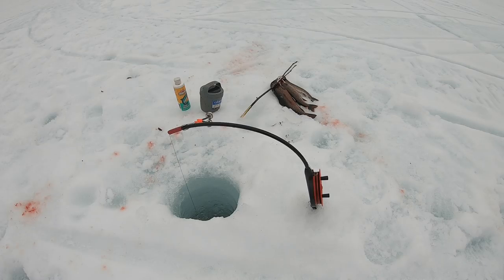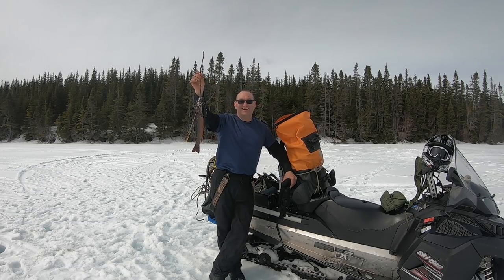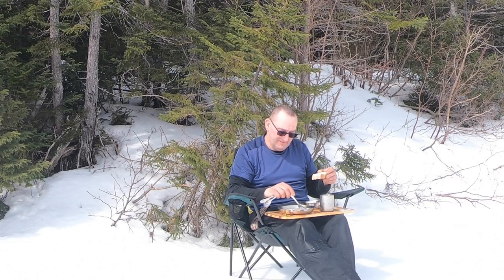Fishing kind of slow now. Okay, we didn't get the big guy we were after, but we did get three nice trout. We didn't get the 3-pounder we were after. And that's what this lake is like. You might have to come a bunch of times before you get that trophy trout. But we had a great day. Beautiful, sunny, 0 degrees.